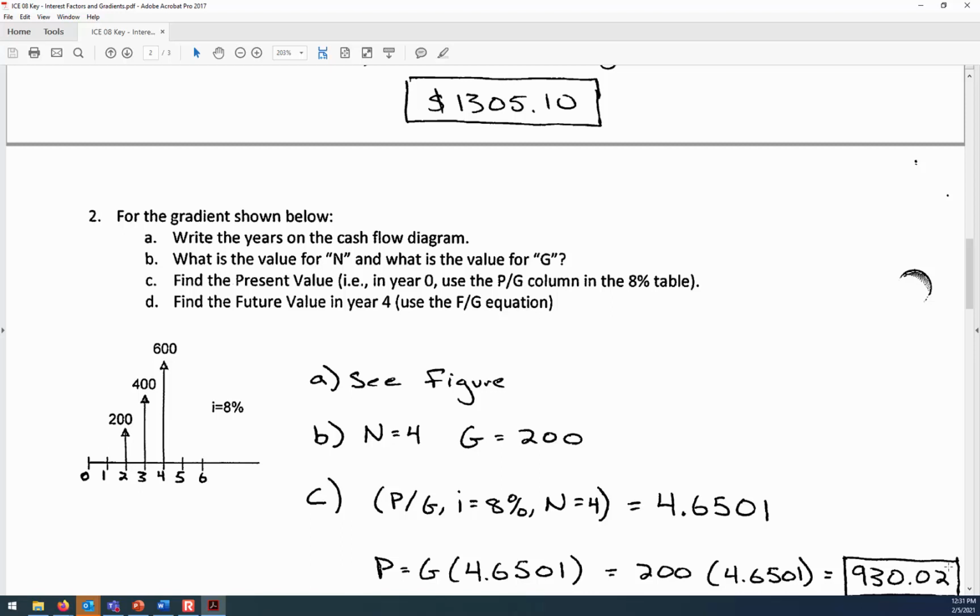I did. Okay, so in other words, if you put $930.02 into a bank account now, and the bank account pays 8% interest, then you'd have enough in that account, earning interest each year, with a lump sum deposit now to withdraw 200 at year 2, 400 at year 3, and then with your final withdrawal of 600 in year 4, the account would be empty. That's the economic equivalence of that gradient.